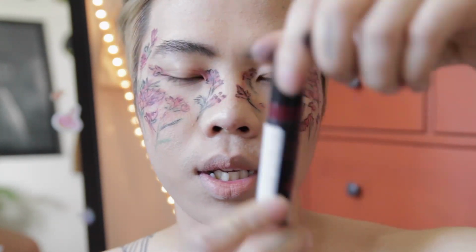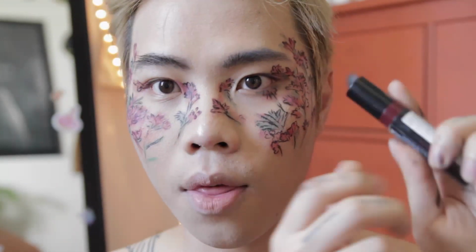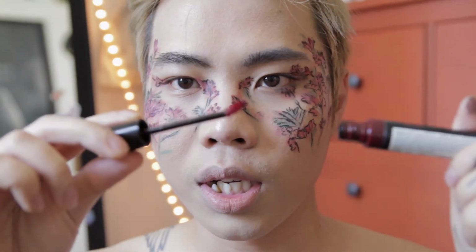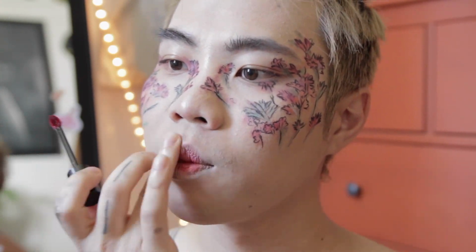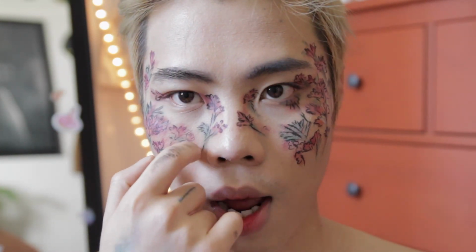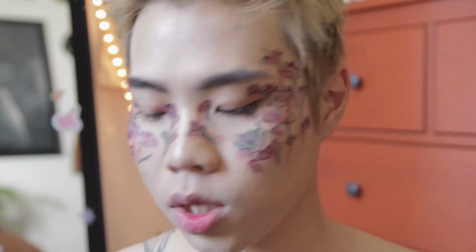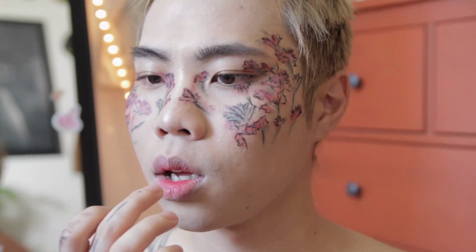And then I'm going in with a lip tint, and this is the Color Lasting tint from Aritum, and the color is number 15 Gotham Red. It's more of a burgundy red color, and it makes my lips look bruised. It doesn't look as bruised as I want it to be, so I'm going to add a little bit of a purple eyeshadow.